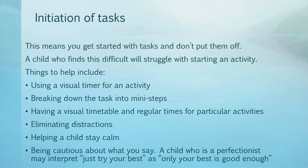Initiation of tasks. This means you get started with tasks and don't put them off. A child who finds this difficult will struggle with starting an activity.